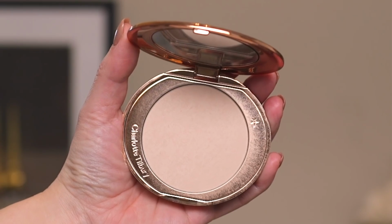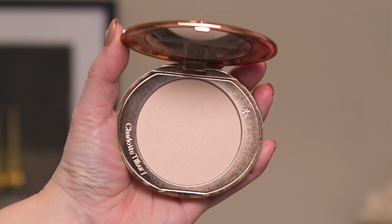Charlotte Tilbury, the Airbrush Flawless Finish Skin Perfecting Micro Powder. I have it in the shade 1 Fair, and I feel like this is no doubt her hero product. This is the one thing so many people use. If they don't have anything else from Charlotte Tilbury, they have this powder. So I think this is a good choice for most people to start with because it is excellent. It is such a good powder.